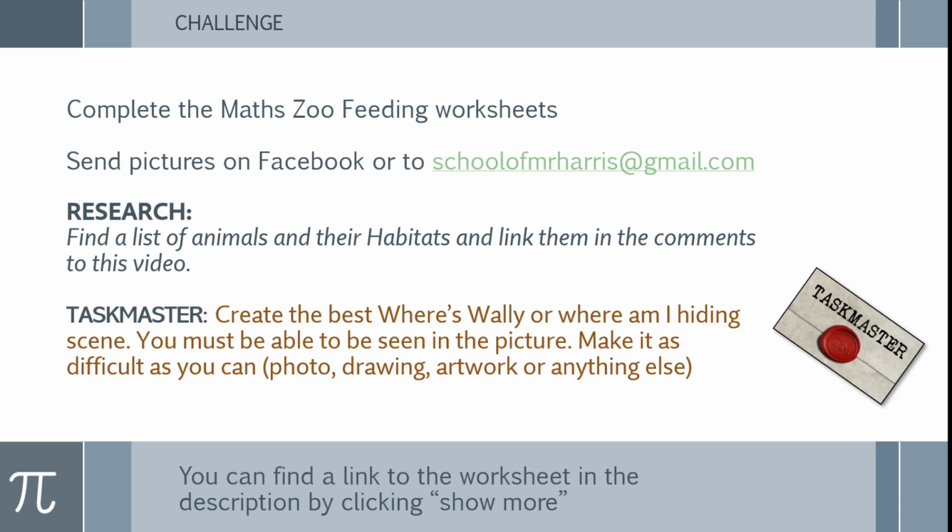That's your research challenge. And don't forget, if this is the first time you've seen it, this week's Taskmaster challenge is to create the best Where's Wally or Where Am I Hiding scene. Maybe in your garden, maybe in your lounge, maybe in your bedroom. Wherever you make it, you have to be able to be seen in the picture somewhere, but you can make it as difficult as you can. You can put other people in the picture, you can do whatever you want to try and make it difficult to see you, but you have to be seeable. Okay? I'm interested to see what you can do. You can make a photo, you can do a drawing, you can do artwork, whatever you fancy. I want to see those Taskmaster challenges.